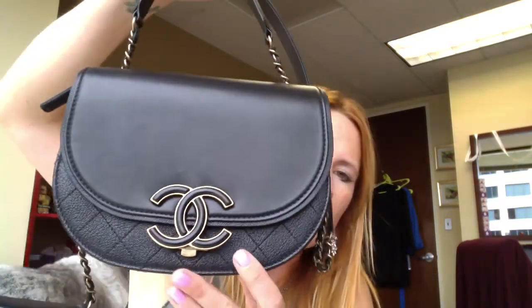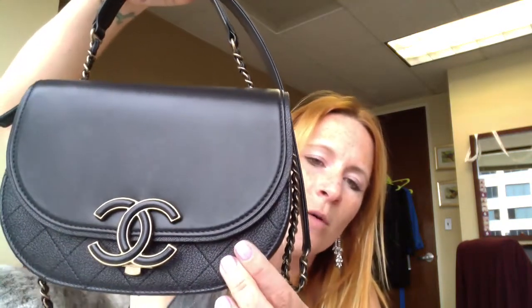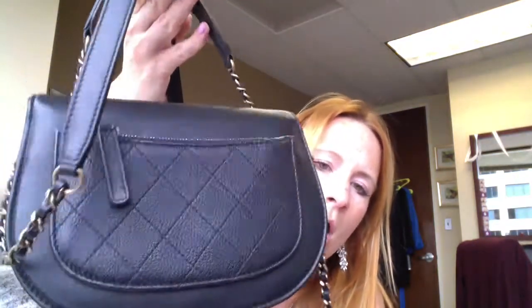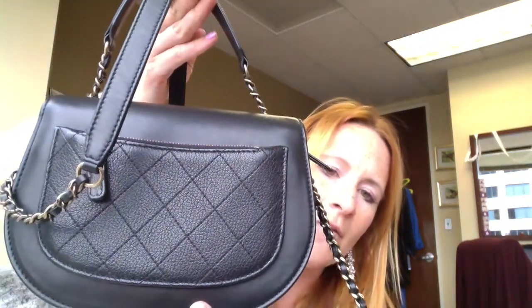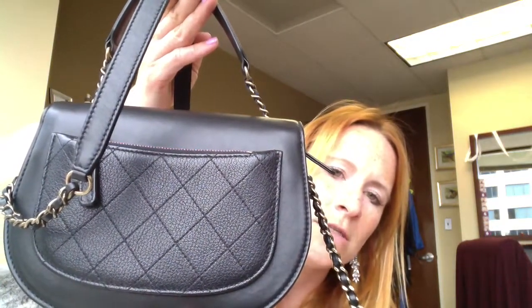And the thing that I'm most excited about is that I really think this is going to be a solid fall bag. I just love the black. I love the fact that it has kind of the smooth leather on the front. Also this grained leather underneath. It's very thin. It's not a puffy leather. So if you're looking for a puffy caviar, this is not the bag for you. And then it also has the grained caviar on the back as well, which is just wonderful.